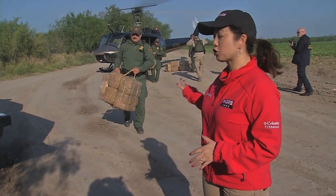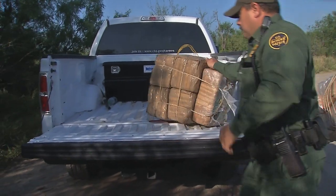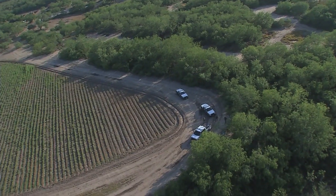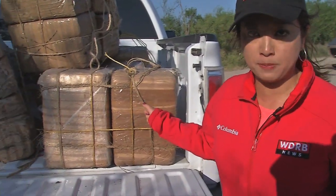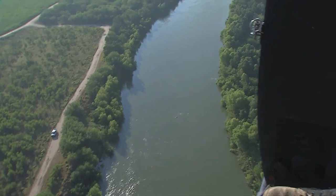There's about 300 pounds of marijuana here. The street value is $240,000. Air and marine operations worked with Border Patrol, staging in different areas as the drug smugglers dropped the dope. There were 6 men, all of them each carrying one of these bundles. 2 men were arrested. As you can see, the other men jumped into the river to swim back to Mexico, knowing agents wouldn't chase them in the water.